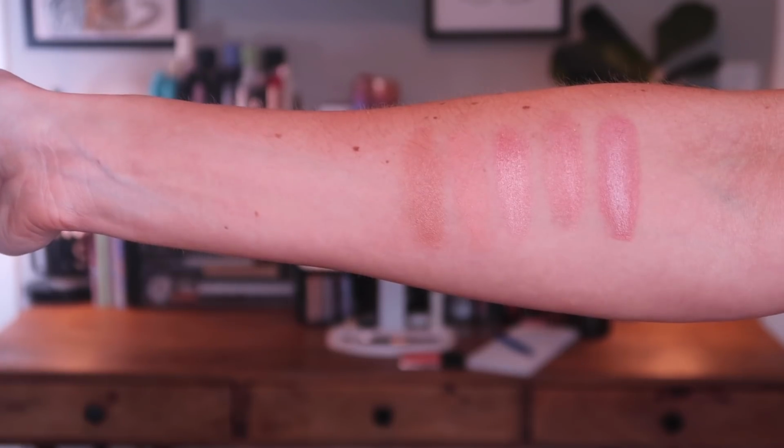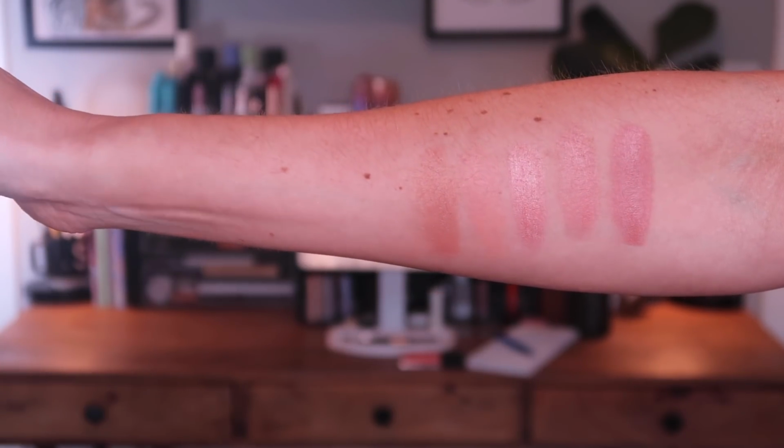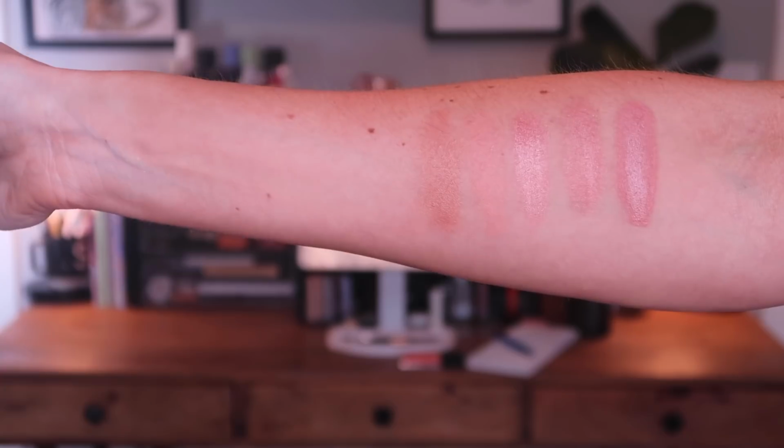It's like one of my favorite go-to shades for the summertime. Again, such a creamy formula. I personally think it's really easy to work with. I usually just swirl my finger in it and then tap it onto my cheeks and blend it out with a beauty sponge. So that one is definitely a favorite.